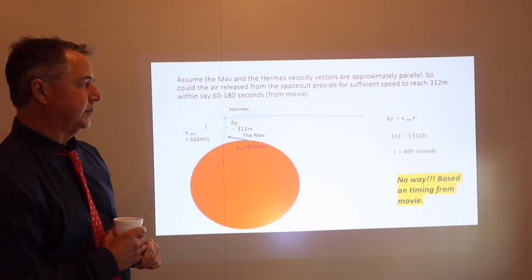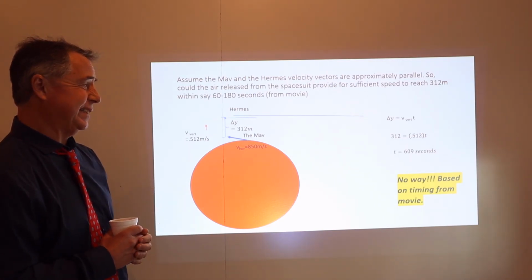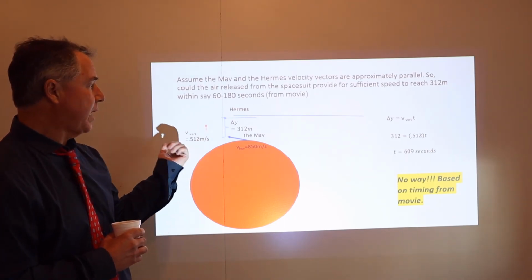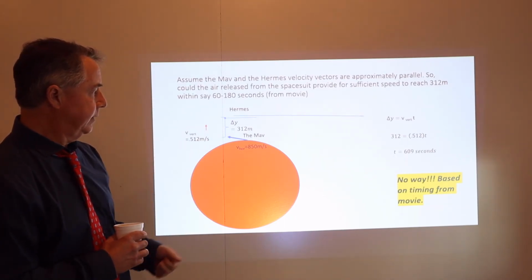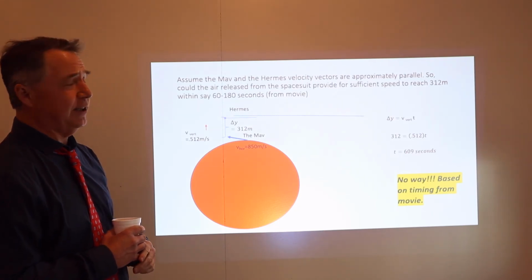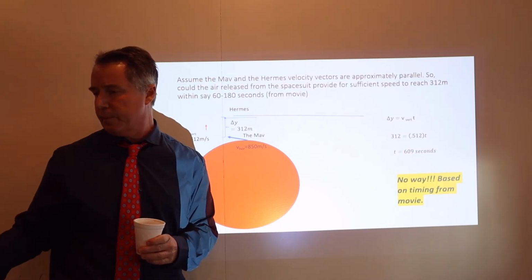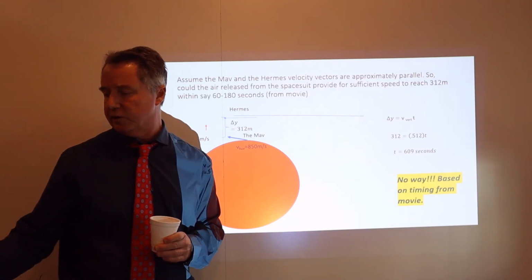second. So in the movie, it looked like it happened in about 60 seconds. Okay, this would be more like 10 minutes. So certainly it's possible for escaping air to generate enough velocity to go up, but it could take a long time. And I think this is probably on the low side. So Hollywood didn't do such a good job on that.